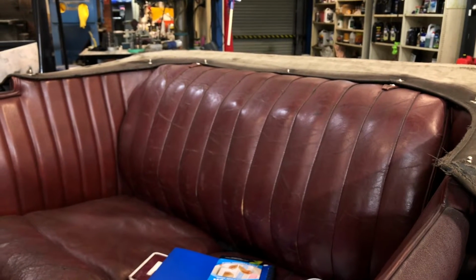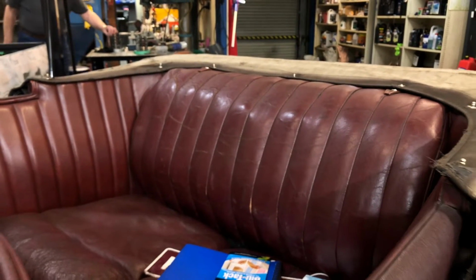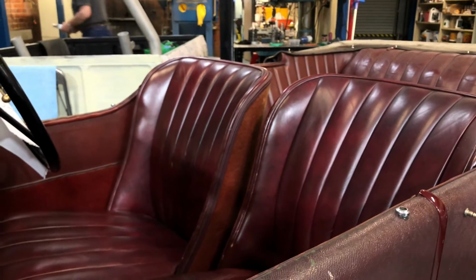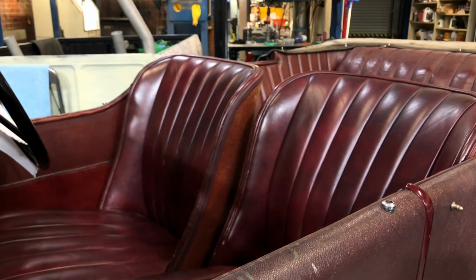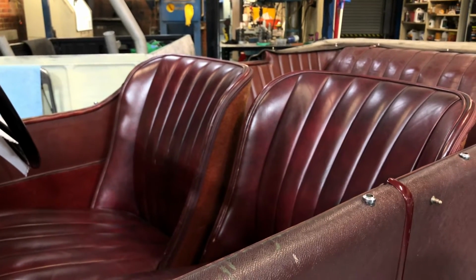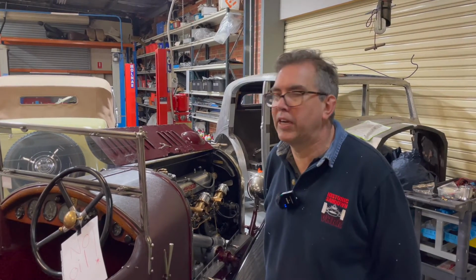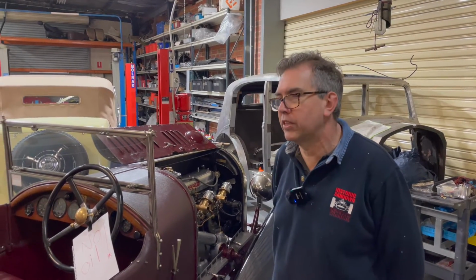Would it be the only one in Australia? Oh no, there is a handful of them. We tended to end up with a lot of good cars in Australia. There's some very wealthy farmers at the time that brought a lot of Rolls Royces and Bentleys into the country, and fortunately we've managed to keep some of them. A lot of them have left, but this car nearly left.